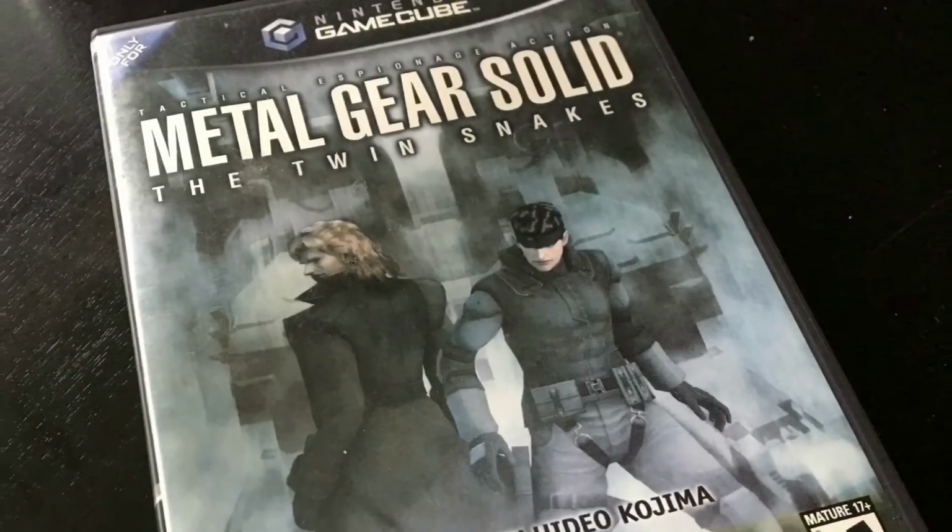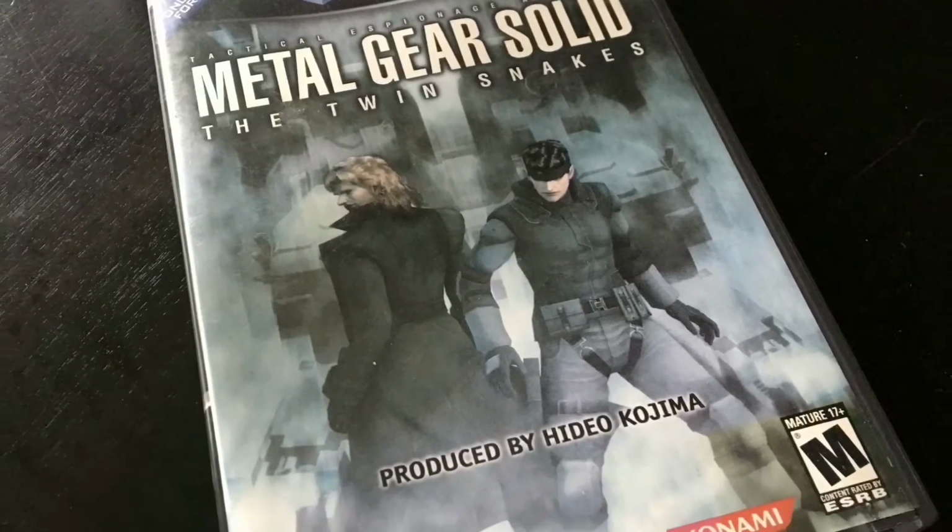And what I picked up is a game I've been after for quite a while. It's a GameCube exclusive. This is Metal Gear Solid: The Twin Snakes. This is kind of a reworking of the original Metal Gear Solid for the GameCube. Usually when I find this, it seems to be in the $30 price range or so. They have this marked at $18, so I had to pick it up.